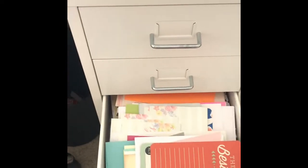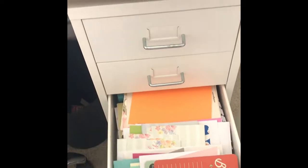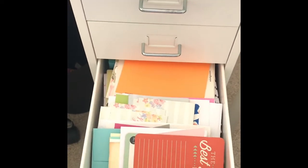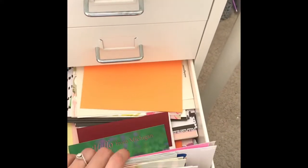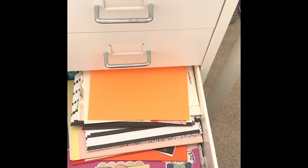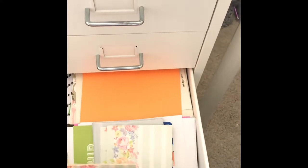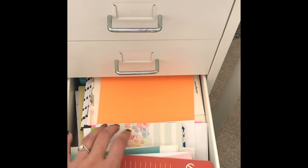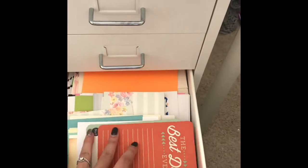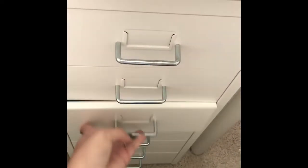This one is cards, so I can pull these out when I'm sending happy mail and just write a note and stick it in there. Like that one says thanks. A lot of these are like Target cards somewhere right on top. Some of these are Studio Calico cards, just all sorts of cards shoved in there.